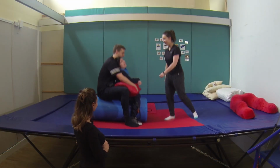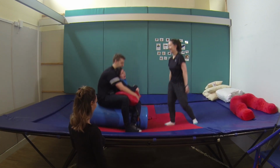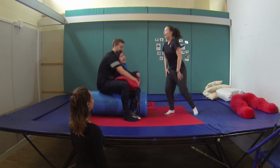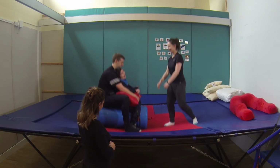So with rebound therapy, everybody that participates and runs rebound therapy has undergone very specific training. It doesn't necessarily have to be a physiotherapist or an occupational therapist, but they have undergone training with reboundtherapy.org, which I'll give you the details of at the end. And they really use the physical properties of the trampoline to help promote different types of movement.